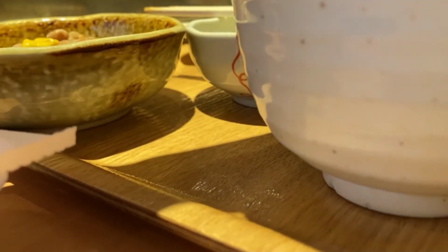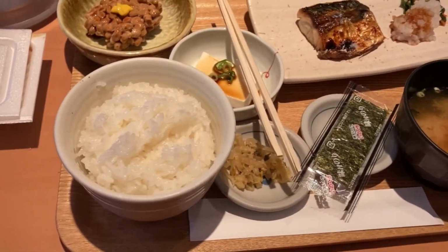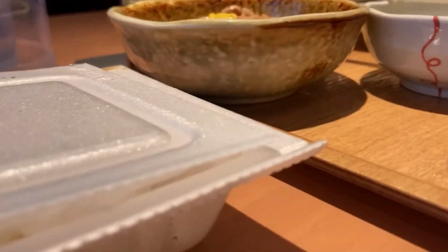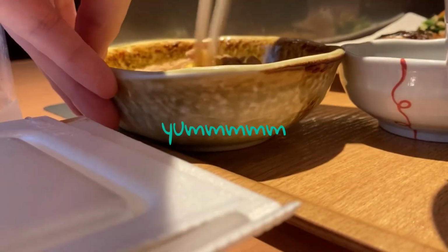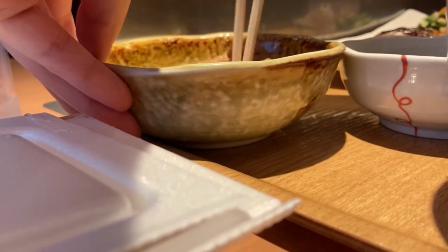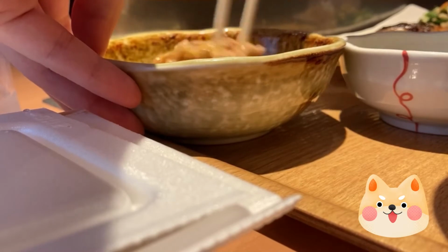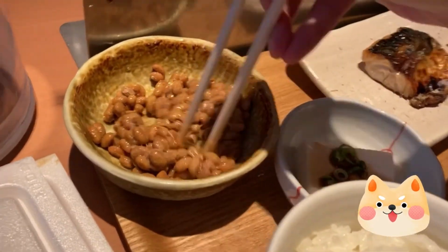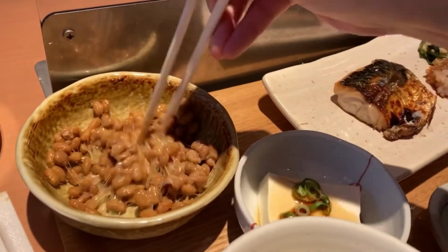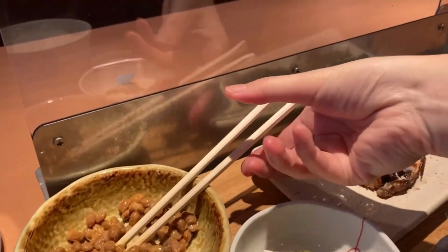And when you eat natto, you should prepare before eating. So on top of natto, you just put mustard, Japanese mustard, and soy sauce, and then you have to mix it more naturally. Wow, this looks so sticky. And then finally, yes, it has a sticky flavor in the end. But for Japanese, the sticky flavor is actually really tasty.